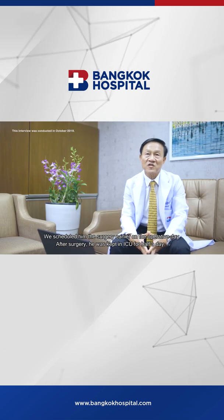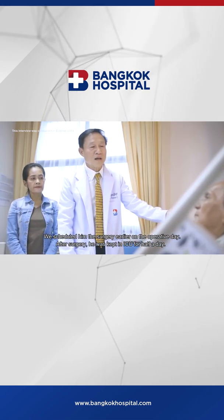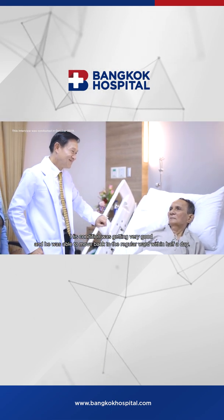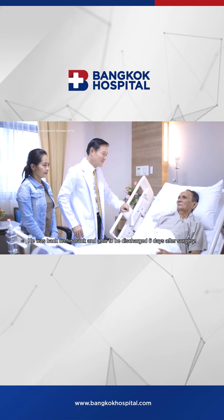We scheduled him for surgery. Earlier on the operative day, after surgery, he was kept in the ICU for half a day. His condition was getting very good and he was able to move back to the regular ward in half a day. He was back on his track and able to be discharged 6 days after surgery.